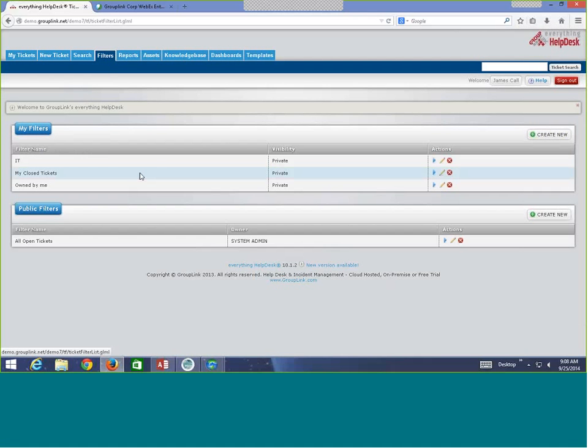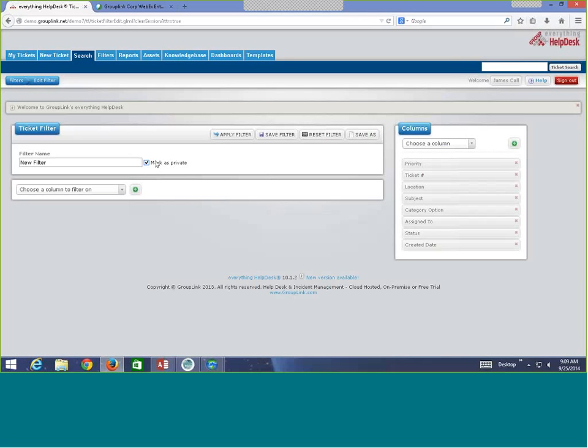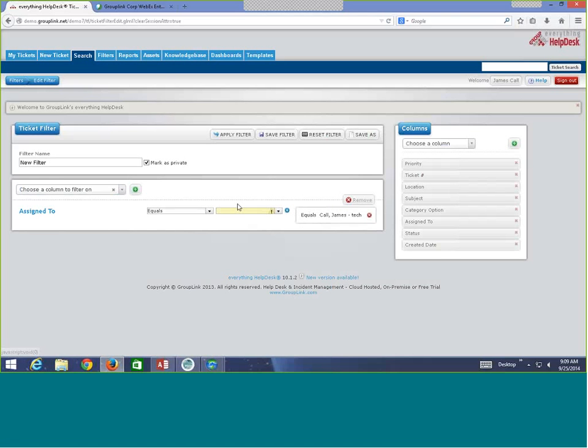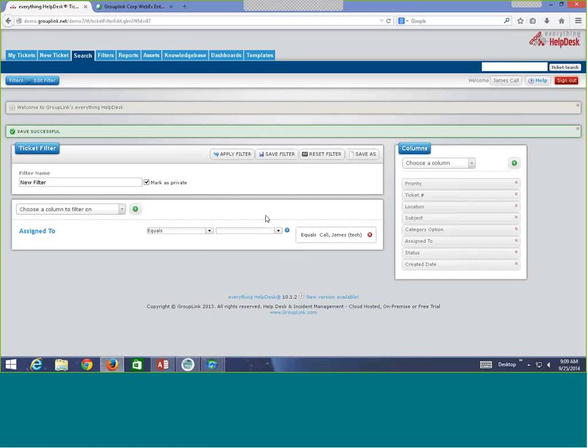I'm going to go to the filter screen. It's very easy to create a filter. I'm going to create a new filter. So it's just going to be mine. It's not going to be a public one. And I'm going to filter on Assigned To equals my name, which in this example is James Call. Right. So that filter will show everything that belongs to me. I'm going to save that filter right there. And I'm going to name it Assigned To Me.